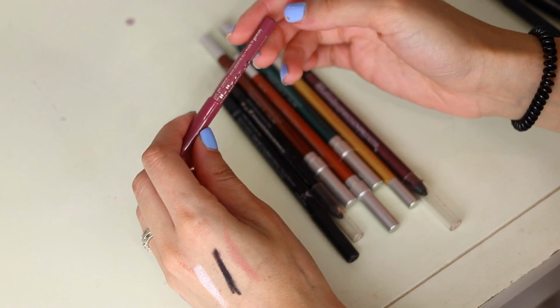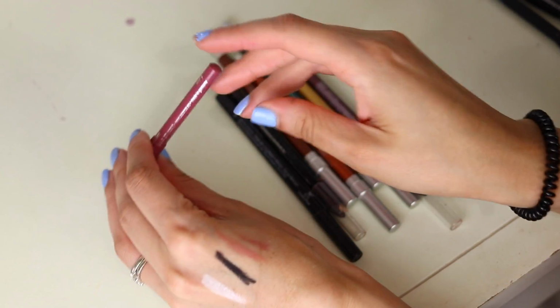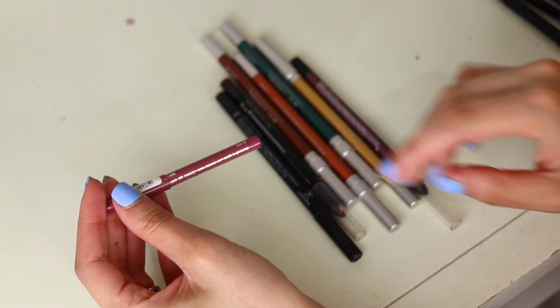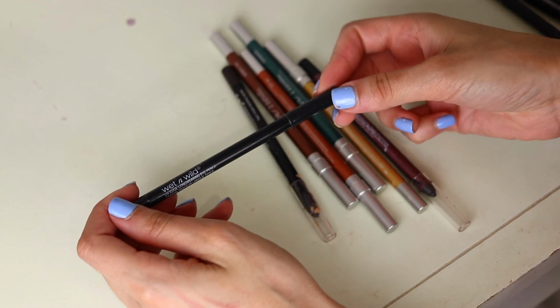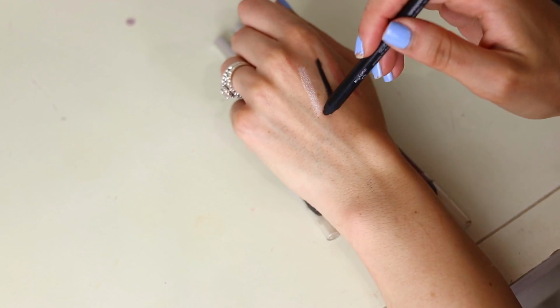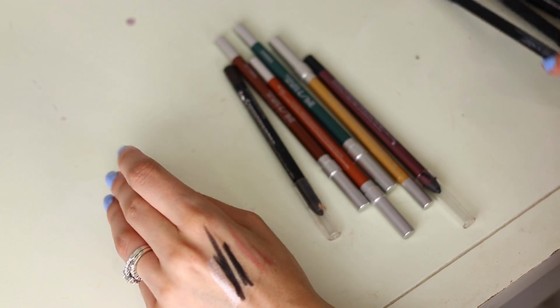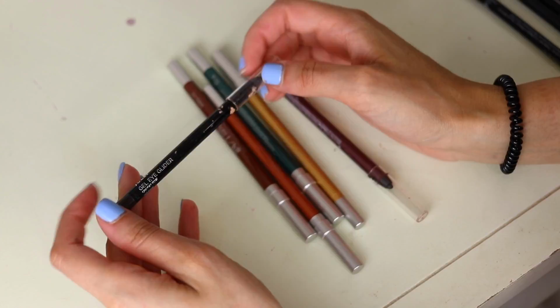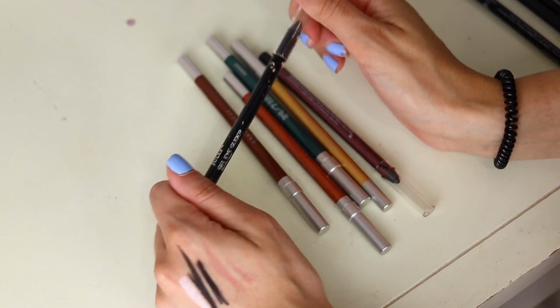Then I have this Essence Satin Mauve lip liner. It's so dry feeling, so I'm gonna declutter this one. This is the Wet n Wild You're the Yin pencil. This is like a black. It's like a good drugstore option, so I guess I'll keep it around for that purpose. Then I have this Julep Gel Glide eyeliner. I'm gonna declutter this one. I never reach for it.